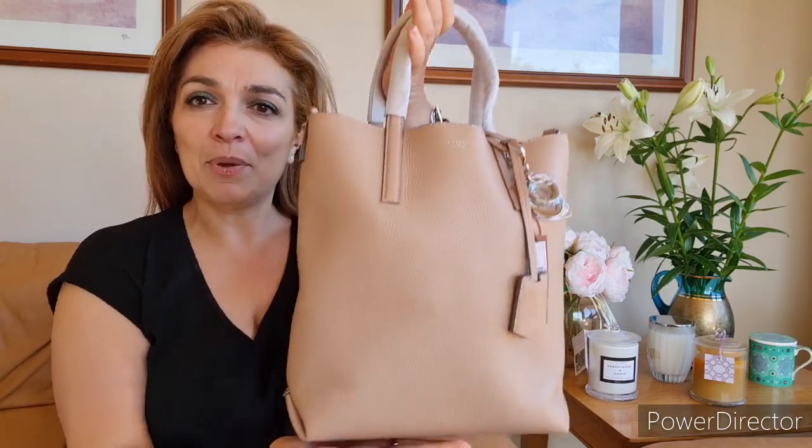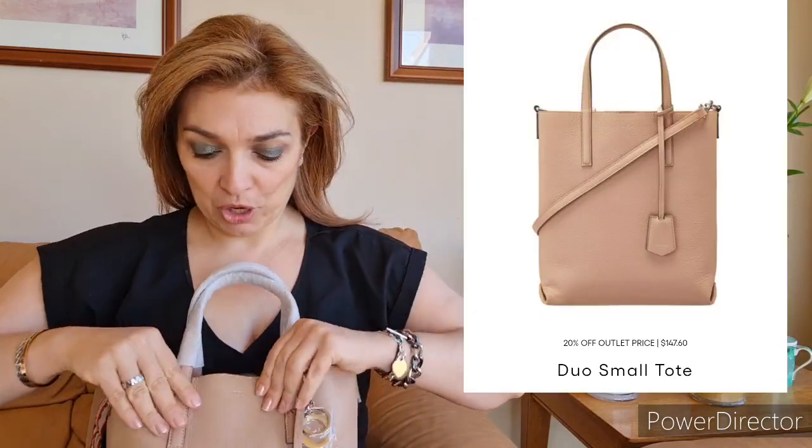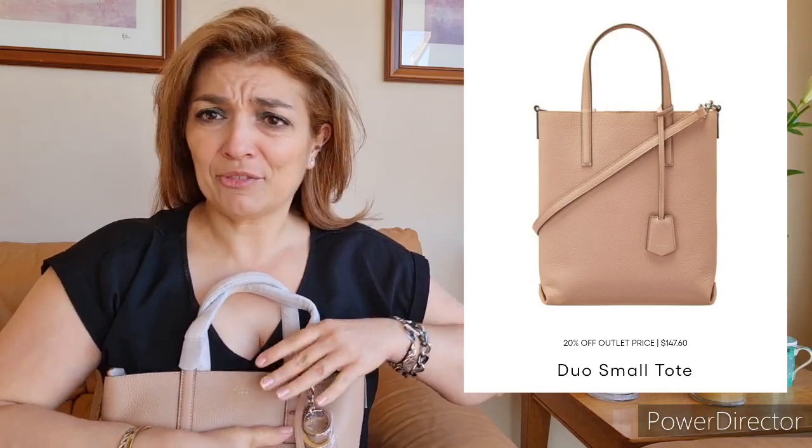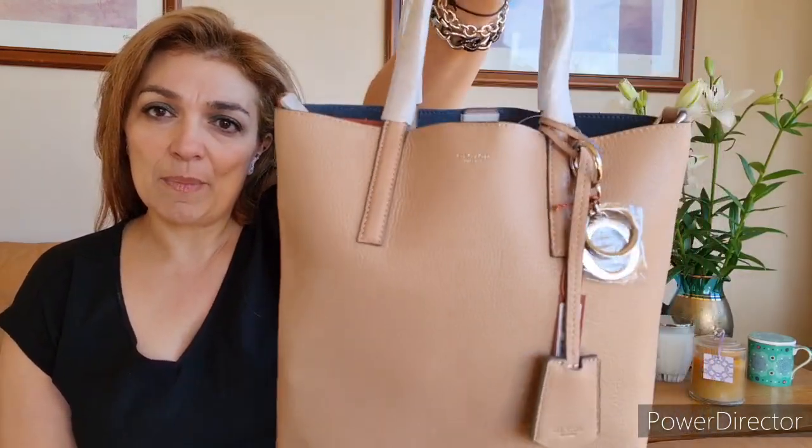So this one that I've purchased from Oroton serves two purposes. It's a trial for me to use a tote. It's also a dead ringer for the YSL tote, which I nearly bought, but that one was $1,600, and this one was under a tenth of that when I purchased it on sale. So Oroton had a great sale recently, and I picked up this Oroton Duo tote. I've got it very stuffed at the moment, so it's looking a little bit uneven, but that's the bag.